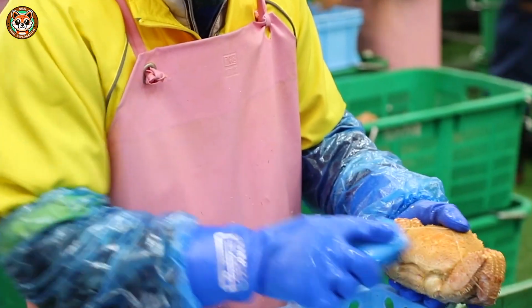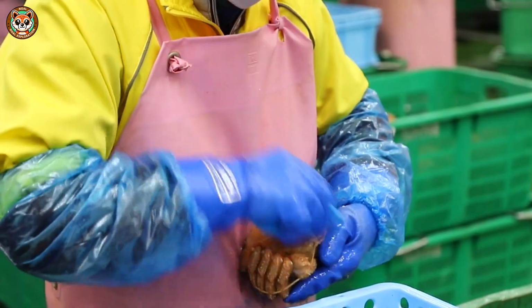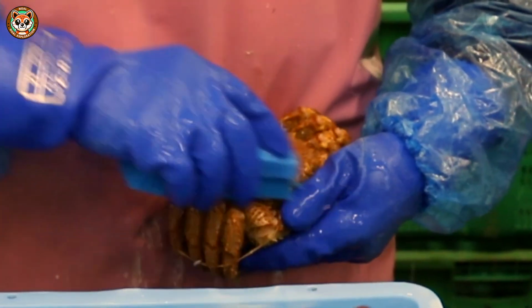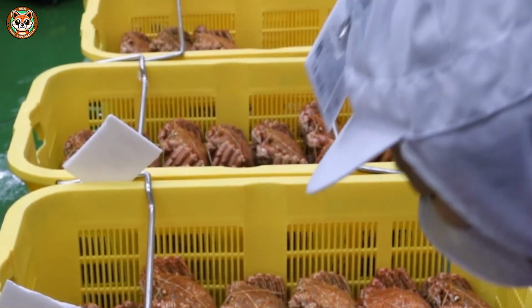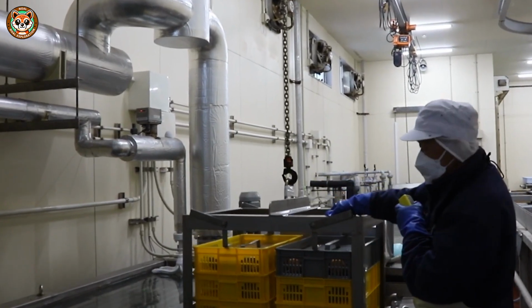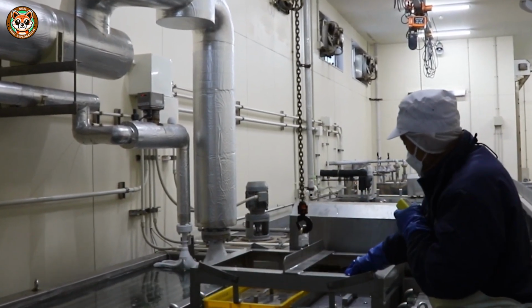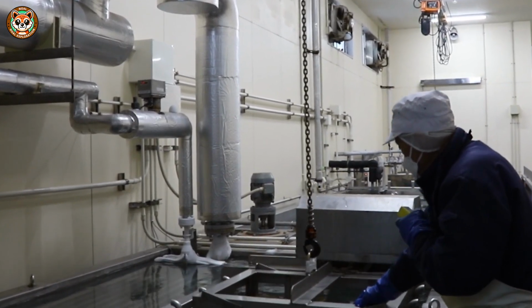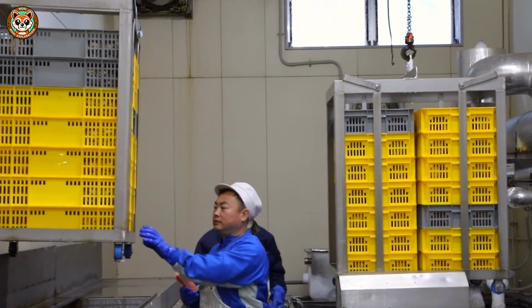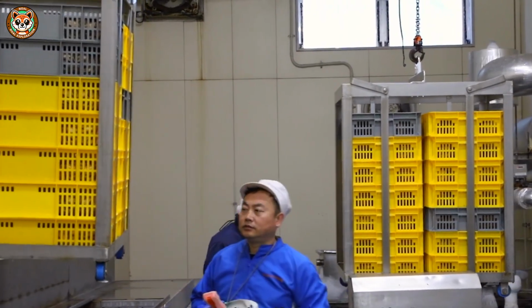Workers use a soft brush to carefully scrub each hairy crab, focusing on the legs, claws, and fine hairs around the crab's shell to remove any remaining dirt after boiling. After scrubbing, the crabs are dipped in clean water to rinse, helping to completely wash away foam and impurities. Thanks to this process, the hairy crabs not only retain their freshness, but also meet hygiene requirements before being packaged and brought to market.